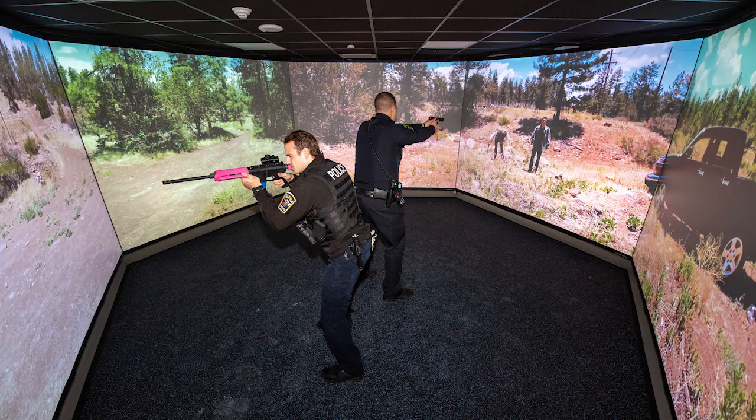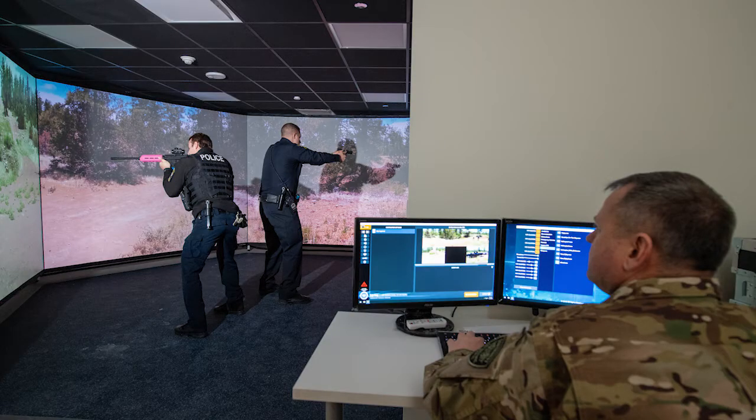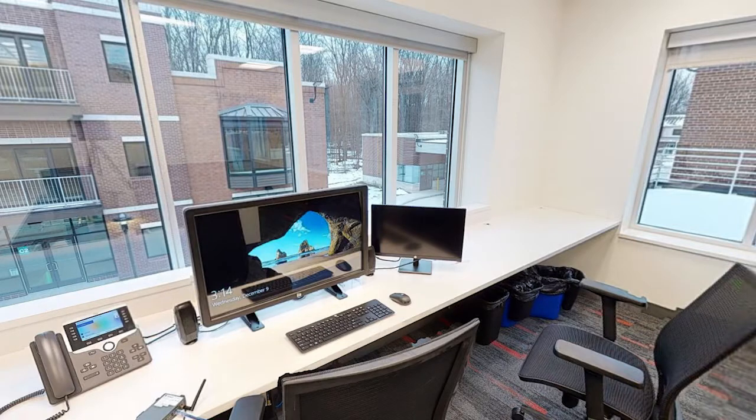We have 5 floor-to-ceiling rear projection monitors surrounding the trainee, each with its own speaker system, immersing them in any of hundreds of situations. It is controlled by the instructor in the next room. This type of training teaches you to think on your feet. The instructor can add distractions, such as a barking dog, an airplane flying overhead, car horns, or just distracting people.